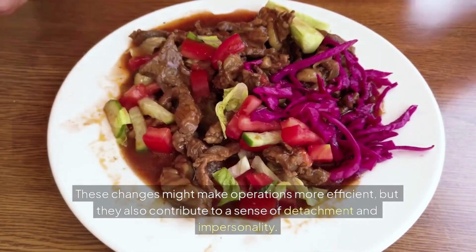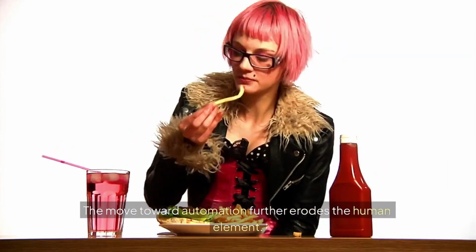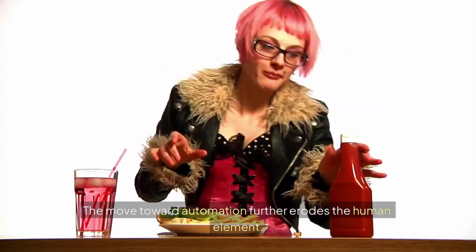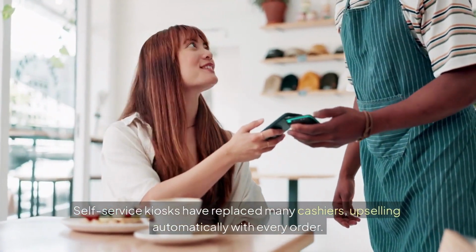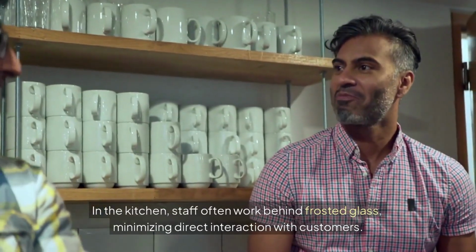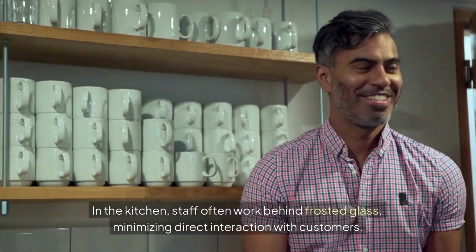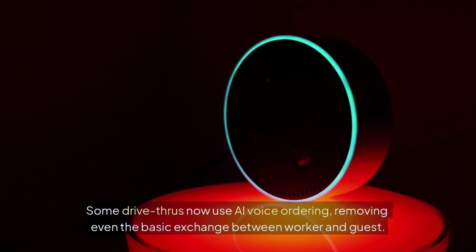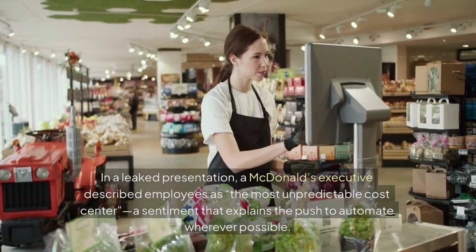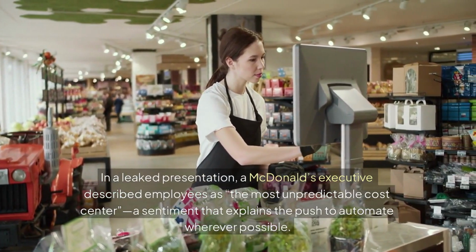The move toward automation further erodes the human element. Self-service kiosks have replaced many cashiers, upselling automatically with every order. In the kitchen, staff often work behind frosted glass, minimizing direct interaction with customers. Some drive-thrus now use AI voice ordering, removing even the basic exchange between worker and guest. In a leaked presentation, a McDonald's executive described employees as the most unpredictable cost center, a sentiment that explains the push to automate wherever possible.